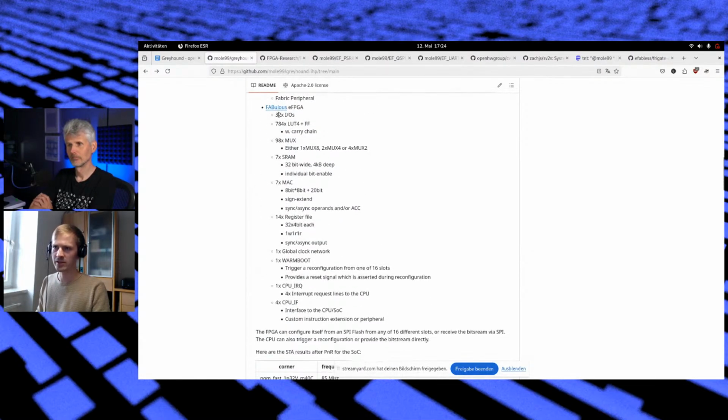But yeah, so what are the primitives, or basic elements, that are in this FPGA? So we have 32 IOs. We have, unfortunately, not quite 1K of LUT4, so 784 LUT4s plus flip-flop. And also it implements a fast carry chain. We can have a look at the primitives in detail a bit later.